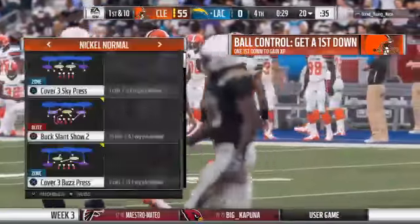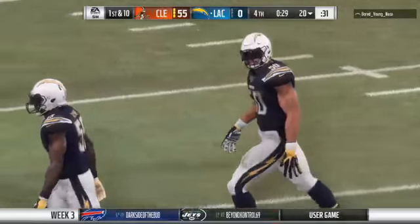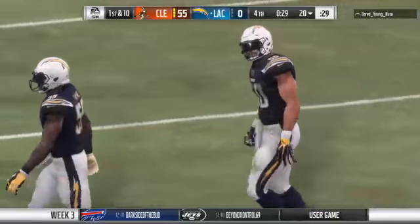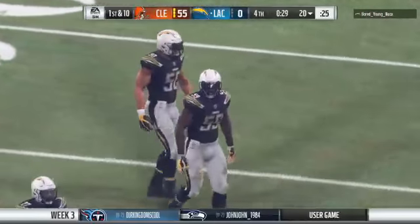The Chargers offense now, they get set to head back on the field. They are down big. They have not scored a single point. I don't know. Are they so defeated at this point you just want to get in the locker room, get the heck out of here? That is one way to approach it.